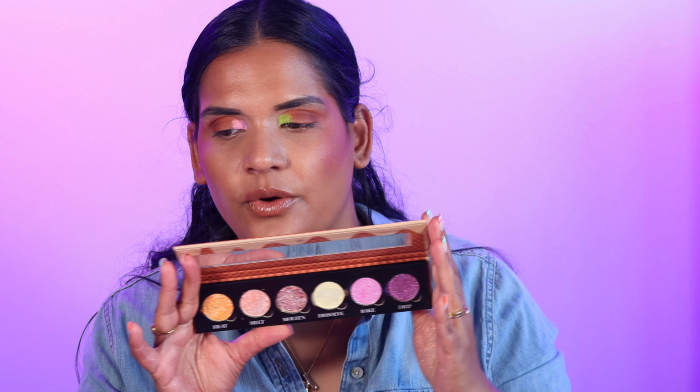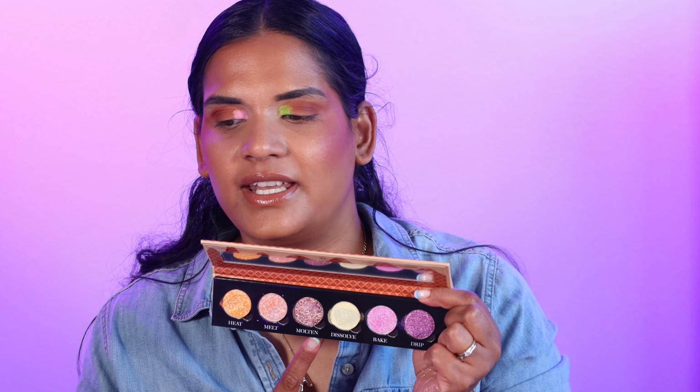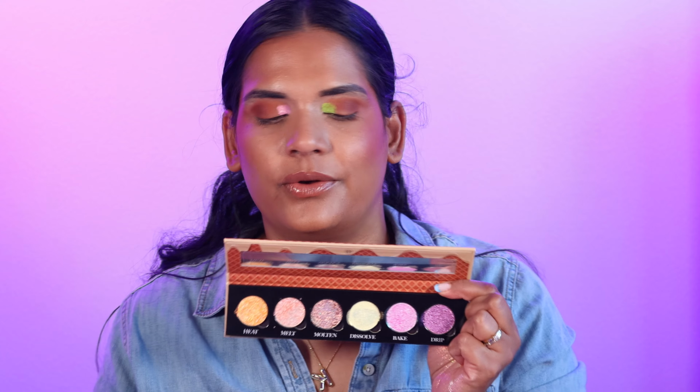So the plan is to throw on a matte inner corner and then the Moltens on either side. And we've got so many gorgeous colors. Molten is the Holo-Chrome shade in this palette. So yeah, I feel like I definitely need to try that out.